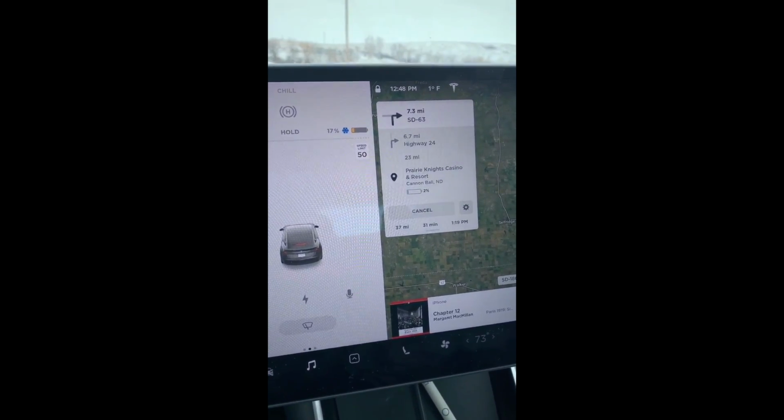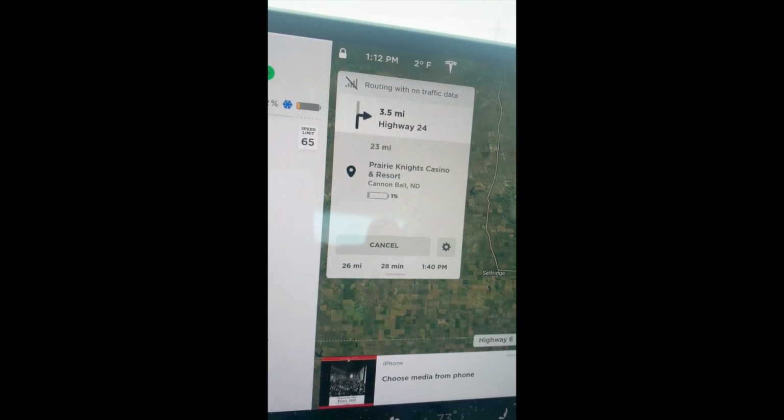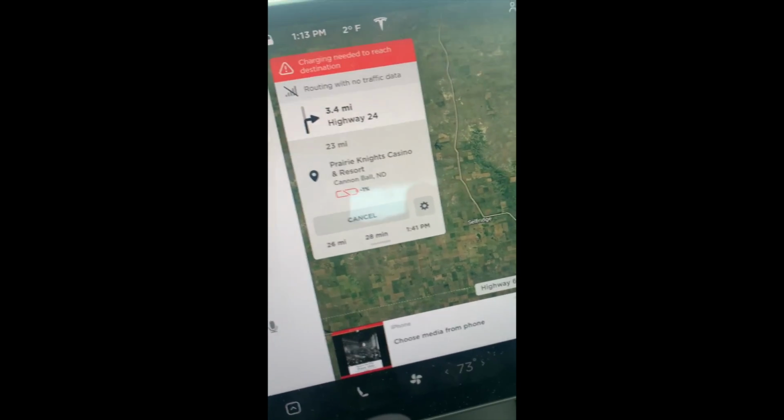You can also find some CHAdeMOs, but you'll need a CHAdeMO adapter for that. But with the combination of all of those, I've been able to travel and I've never run out of battery. I've gotten to 0%, I've gotten to 1%, I've gotten to 3%. I've had to hypermile it a bunch of times in the cold, but I've never run out. I know the biggest fear for people is running out of battery, and I hope this gives you a little bit of confidence when you're traveling.